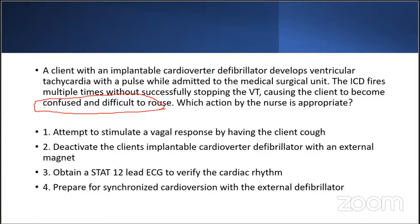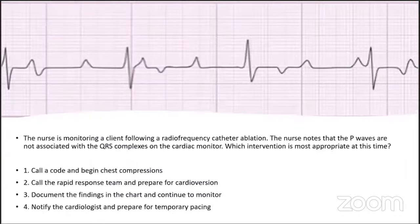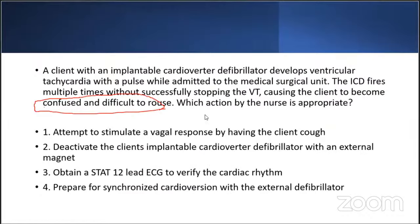Again, when we talk about synchronized cardioversion, what are we trying to achieve? Okay. One minute. Okay, sorry. Raise my pen. The pen is not working.